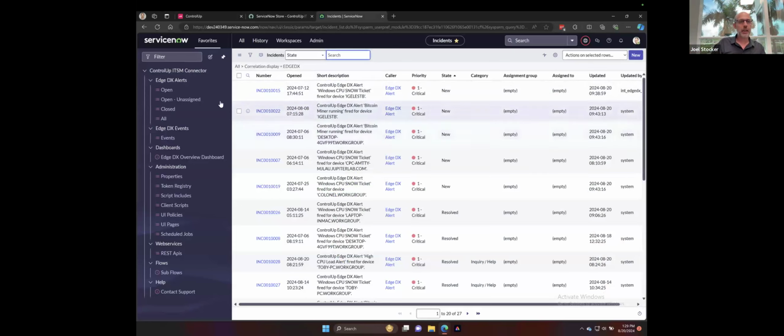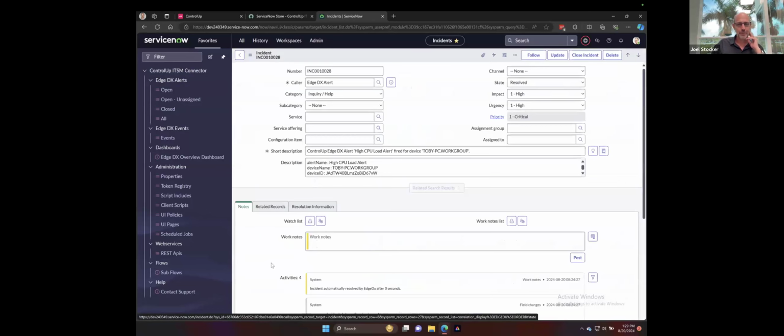So here you see, I filtered it by all the HDX created tickets. And you can see that there are a bunch of them, varying dates, going back to July, some in August. And here you see this machine, Toby PC Workgroup. So let's just have a look at that and see what's going on there.